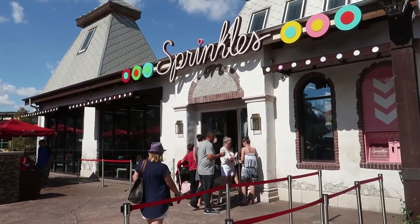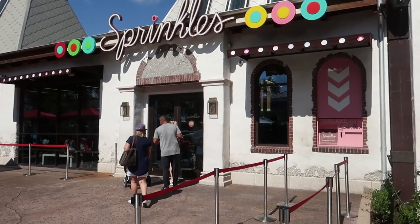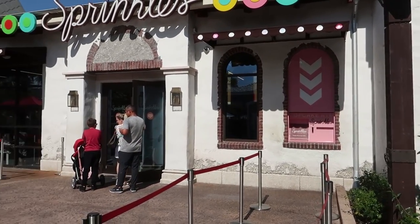Here it is. One of my favorite things here, Sprinkles Cupcakes. They are so good, guys. I definitely recommend it if you are here. They also have a cupcake ATM. So you can get your cupcake right here out of the ATM. You don't even have to go in the store.